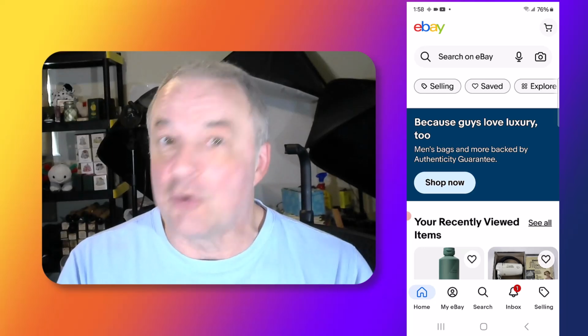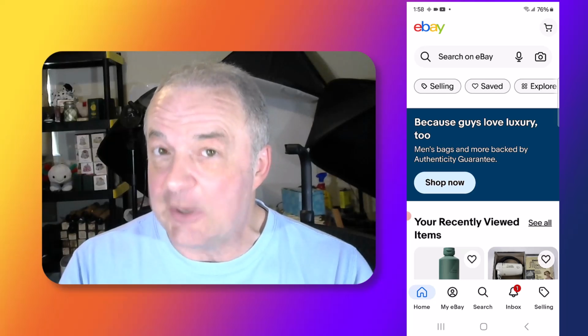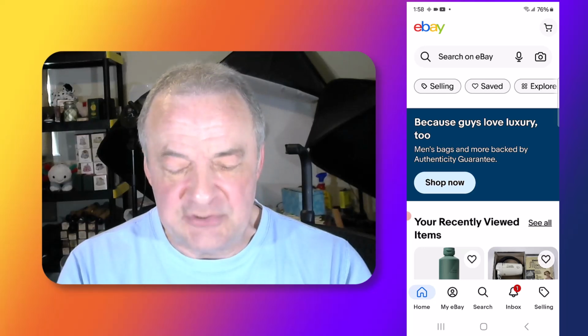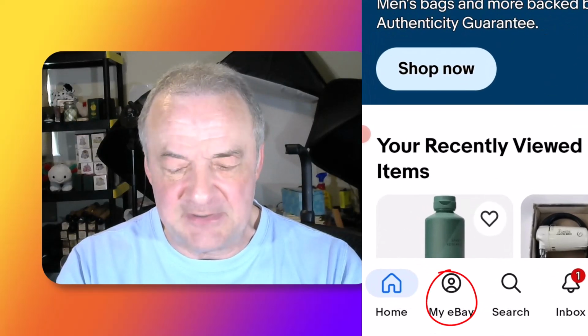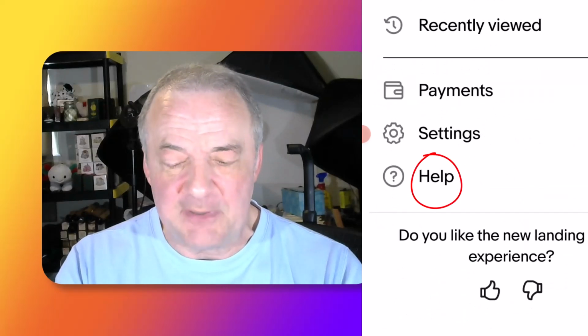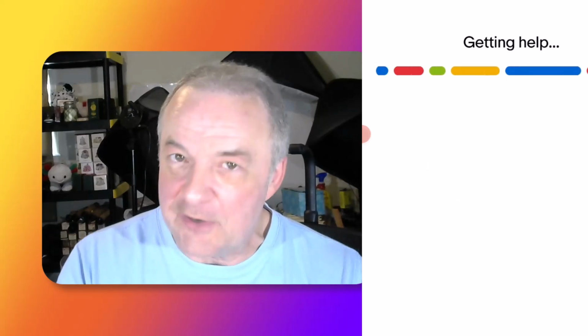Find the help screen. There are probably multiple ways to get to help screens in your eBay app, but the primary way that I do, I go to My eBay, that's at the very bottom of the screen, and press My eBay, and then scroll up and go to the Help button down there, and we're almost there. I told you it's a little bit weird, but it's not nearly as hard as every other way you've ever seen.